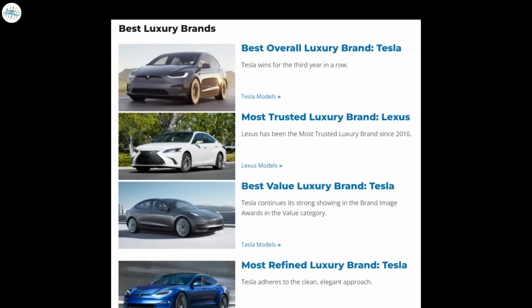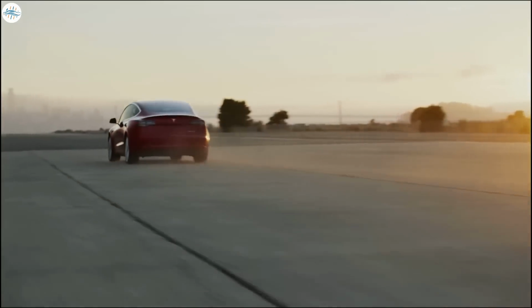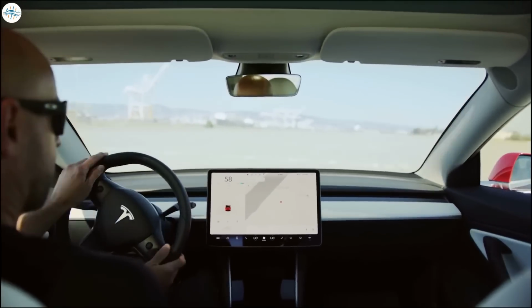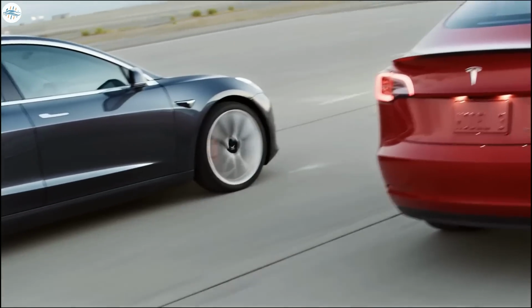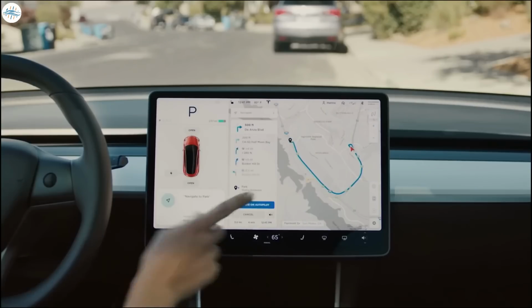In addition to the Best Overall Luxury Brand Award, in the 2022 Brand Image Awards, the brand has also received the Best Value Luxury Brand Award and the Most Refined Luxury Brand Award. The combination of these awards demonstrates that Tesla is focused on bringing to market the best product that provides the perfect ownership experience for owners and captures the love and sympathy of consumers, which is decisive in the global switch from ICE vehicles to electric ones.